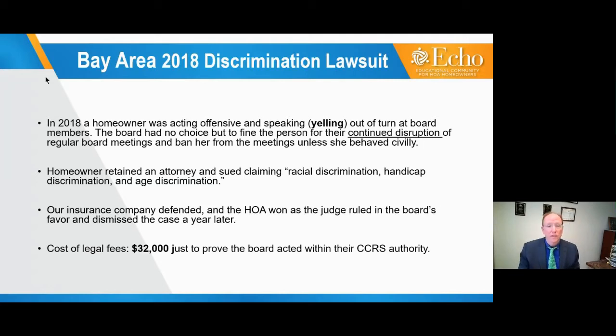And the insurance company, which was my company at the time, had discrimination coverage inside the D&O, which I mentioned earlier is so important to have. So we defended, and we proved the board did everything right. I've had the fortune of working with a lot of very competent HOA managers in our industry. And this particular manager had a file about 12.5 inches high on this particular situation and issue because of the homeowner who was acting defiantly and unreasonably for so long. So my attorneys were able to use that documentation, and they won. Within a year, it was proven that the board acted within the authority of their CC&Rs and did nothing wrong.